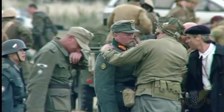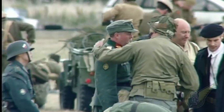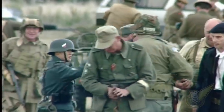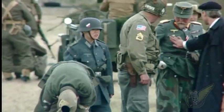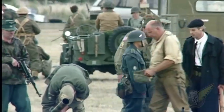Fortunately at Classic Fighters, once the battle is over, both Allies and Germans can stand side by side in friendship and can solemnly remember the sacrifices made in France by their forebears.